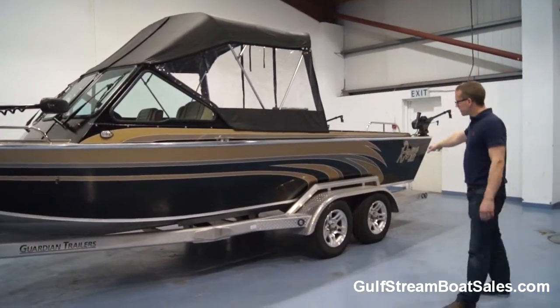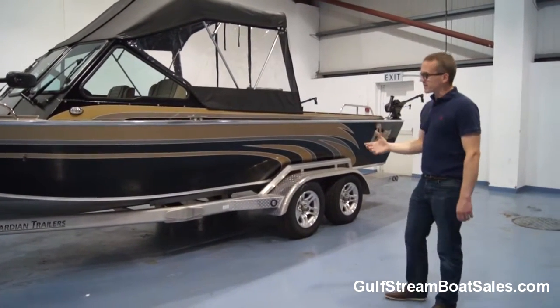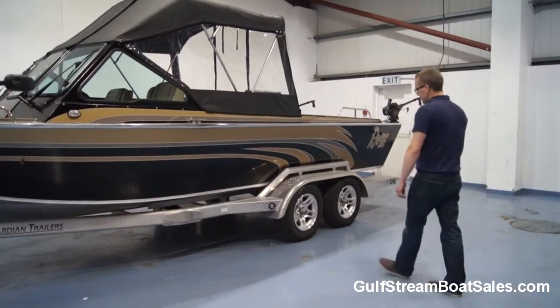The boat also comes complete with this Guardian twin axle trailer. Now it's an American trailer, comes from the factory, it's custom matched to the boat. Got these little side guides and stuff on it.